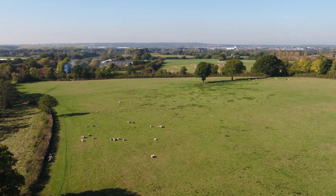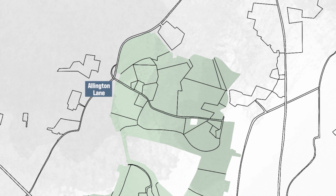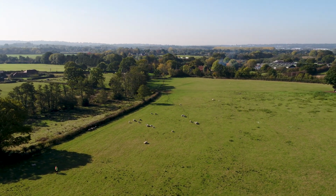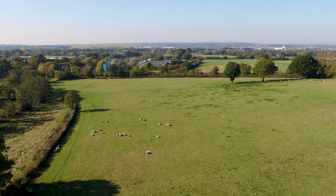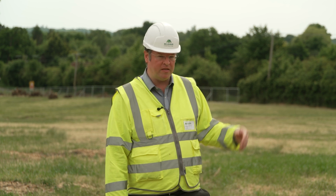We're now in the northern part of the site, adjacent to Allington Lane, where we'll be constructing a 3-arm roundabout connecting the existing highway to the new development. One of the first things we'll be doing in June 2020 is moving an existing service out of the way of the works. So here at Allington Lane, the tie-ins of the new roundabout will all be constructed offline, away from the existing road, and that will help minimise the impact of our work.